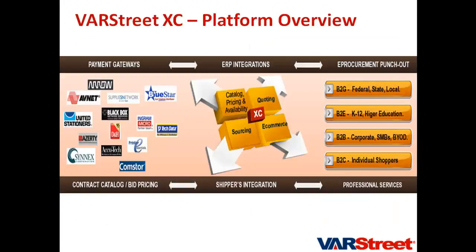This diagram will give you an overview of VARStreet. There is a partial list of distributors that we support on the left. We update price and availability from all these distributors on a daily basis. You are able to send them purchase orders electronically. We also support real-time price and availability integration through the top distributors. On the customer-facing side, you can create quotations and send to customers. You will also get a highly customizable e-commerce store for your customers.